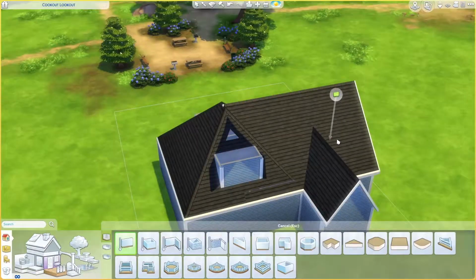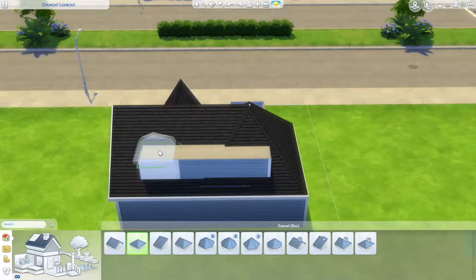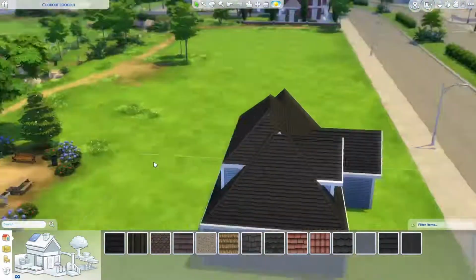So I did want to try and make this a small family home, but in the end it ended up being quite big. But I don't know, I think I quite like how it turned out.